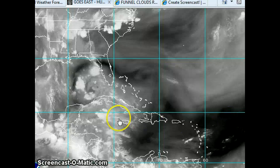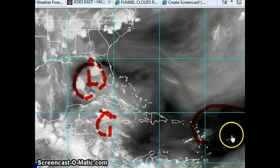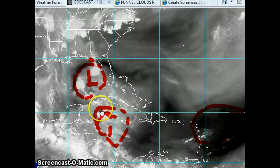Taking a look at the tropical Atlantic, we have a few little disturbances here. One upper level low sitting there, and very dry air out here. This very dry air is unconducive to development. The only area that has any kind of thunderstorm development that could become surface-low oriented would be this, and it's looking very doubtful at this time.